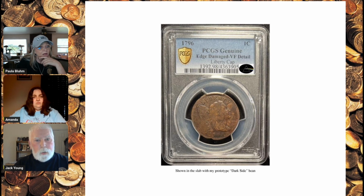So this is the current slab for that coin. And again, in this image, you can still see the star. And again, I still chuckle at myself the number of times I've looked at this coin and didn't notice that.